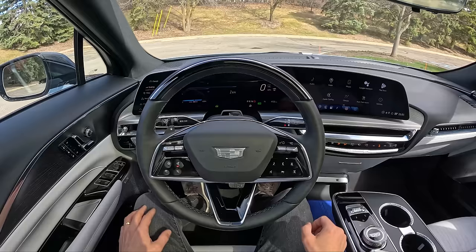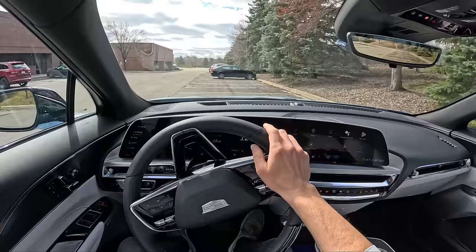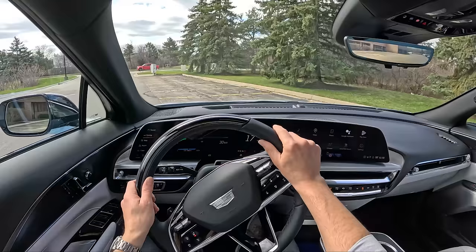What else? Steering feels a little bit stiff sometimes. I wish it returned to center a bit faster. I have to do a bit more work with the wheel at lower speeds and in parking lots, but that's just kind of a minor complaint. Overall, I think a very nice effort here from Cadillac. I'm very impressed with what they've done here with this new Cadillac Lyriq.